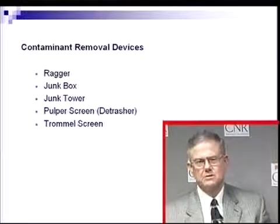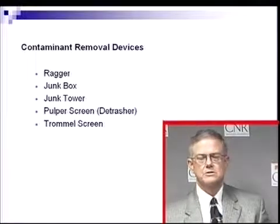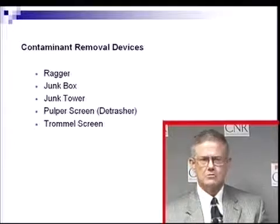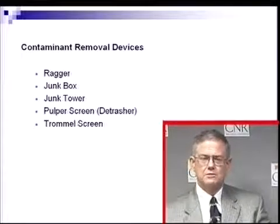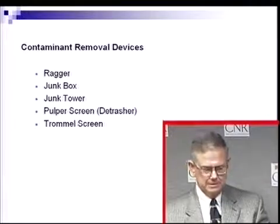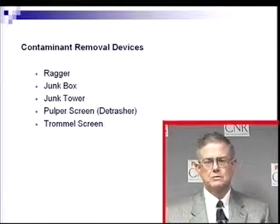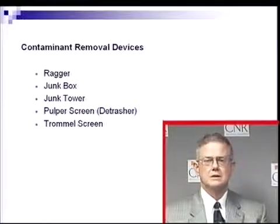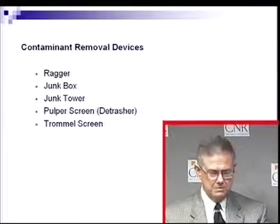The ragger, for instance. The ragger is used in a low consistency continuous pulper tub where consistencies are in the 3 to 4% range. And the ragger is basically just a rope that is thrown into the tub, allowed to drag into the solution so that the vortex action inside the pulper will wind the stringy material up on the rope itself so that it can be removed on a continuous basis. There's a junk box or a junk tower, and these receivers are collection points, low points in the system where heavy material can collect and can be removed by the use of a grapple hoist. And I'll show you some diagrams of that in a moment.